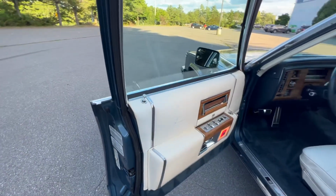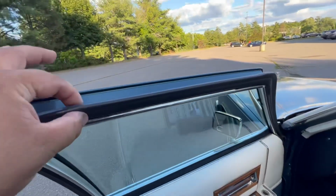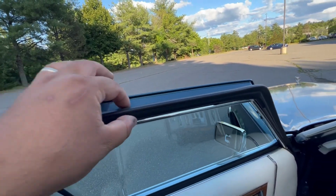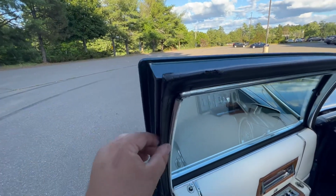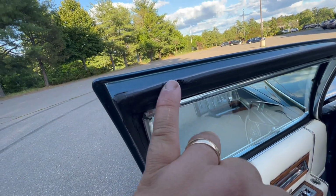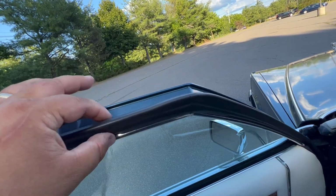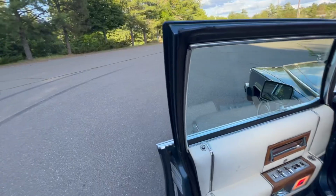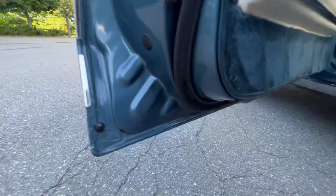Now usually I kind of drag on Florida cars for saying, oh, they all get dried out, but this one, surprisingly, it must have been in some type of climate control, because even like the door gaskets, I mean, there's a few little chunks missing here, but for the most part, these are nice and soft, but very clean inside. All the door jambs, no rust all the way down.